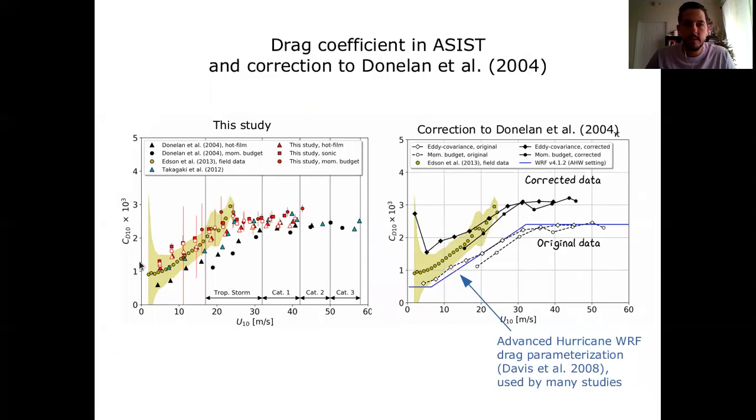And these were our results. The red markers are all our measurements from SUSTAIN. Yellow are field data by Edson et al. 2013. They went into the CORE 3.5 algorithm, and they give a good estimate in low to moderate winds. But in high winds, there's fewer data.